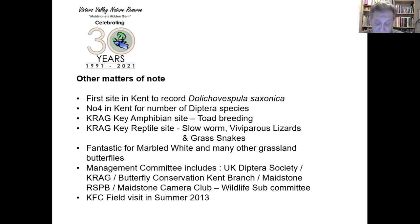And you can go down there. And I remember going around there with Dr. Lee Brady many years ago in May. And we must have seen about 10,000 toad tadpoles swimming around the lake. And we said at the time, if this was the BBC, if this was David Attenborough, this would be a highlight to see this sort of number. It was wonderful to see. It's also a key reptile site because we have three species: slow worm, viviparous lizards and grass snakes.